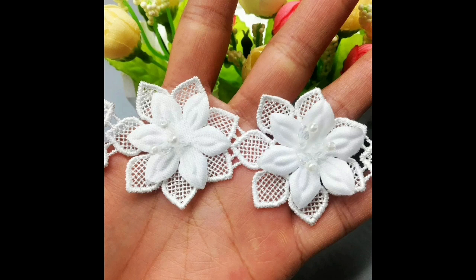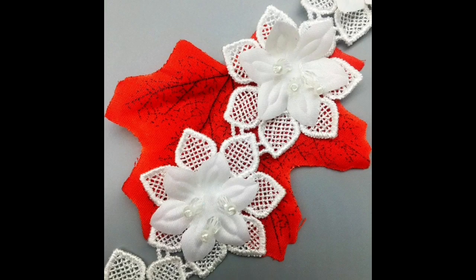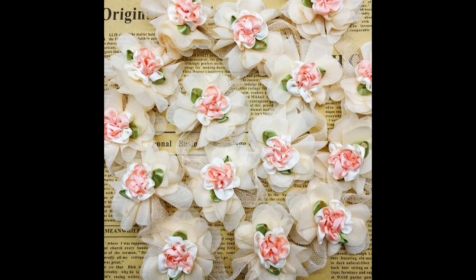Okay, then we have 5 pieces mesh flowers, £1.13. So, you know, if you're just wanting a bit of variety and a few bits of pieces and different assortment, these are definitely worthwhile getting. Trust me, and I'm losing my voice.